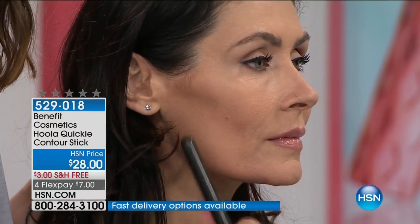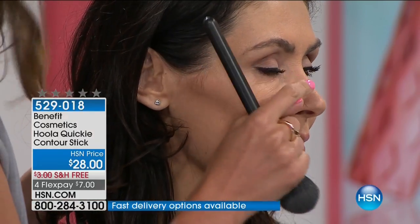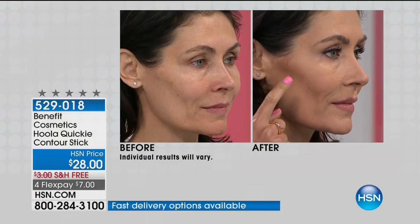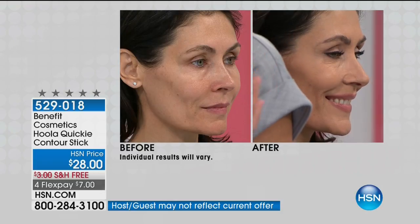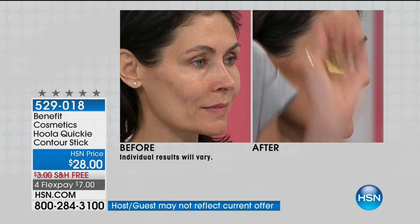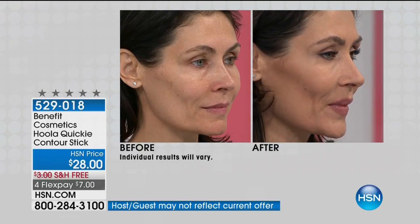Do you see how her jaw is slimmed? Her nose looks slimmer. Okay. I know. It's like she went to the doctor. I mean, I wish you guys could see this because Bobby's jaw just hit the ground.